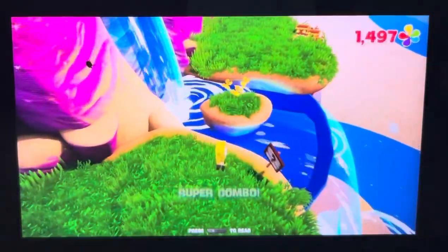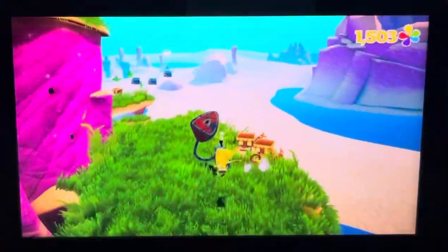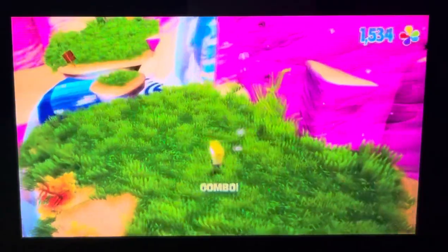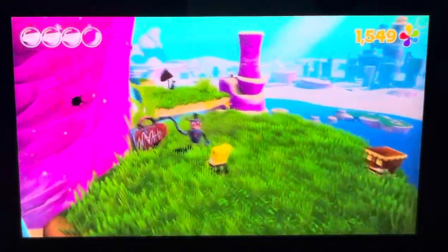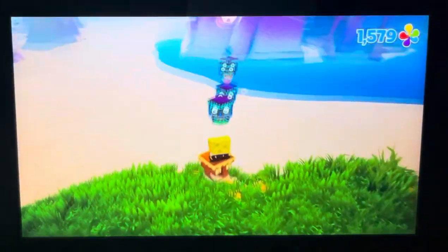We're almost halfway. This is goo. Yeah, I know. Okay, so they can't go into the goo. You've just met the Sponginator. Oh, Terminator reference! A little surprising why they would reference something as dark as Terminator in SpongeBob, but still.